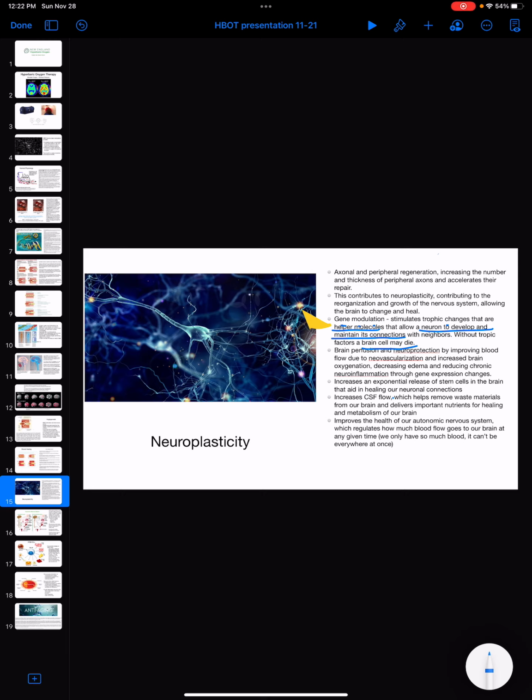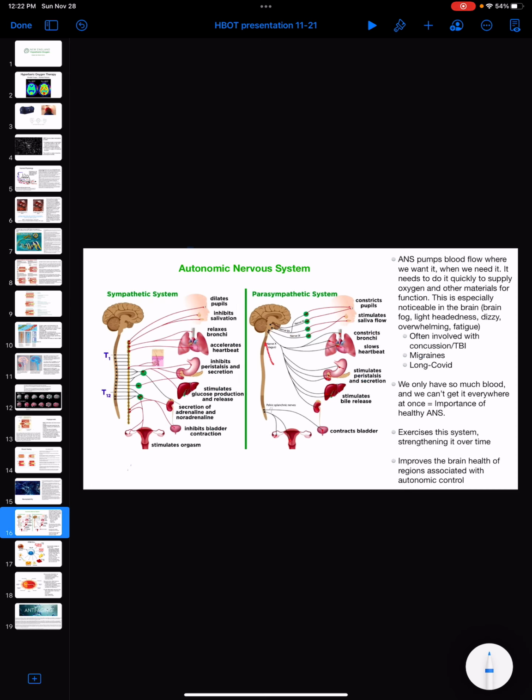And that creates brain changes. It decreases neuroinflammation through the gene expression, which is really important for healing. It increases that neovascularization, or growing new blood vessels in there, like we talked about. And it improves the health of our autonomic nervous system, which is like a balancing system that allows us to send blood flow where we need it, when we need it. And that's kind of what the autonomic nervous system is, really important for that. People with brain fog and different types of things can experience lightheadedness and dizziness from the autonomic nervous system.